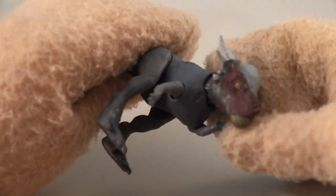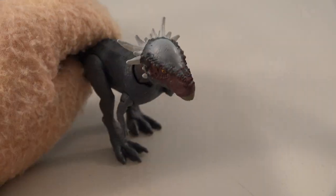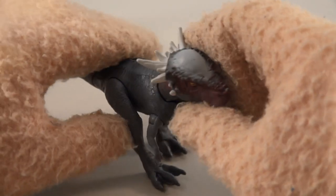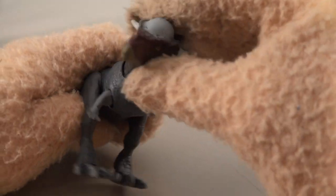And all right, let's get him out of here. And I love this guy. Look at all the horns on his head. He's one of those guys that likes to ram into you. Blah, blah, blah. So cool. He's got little hands. Look at those little stubbins. So cool. I love his little face.